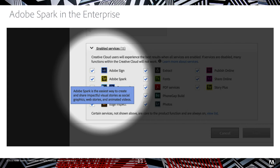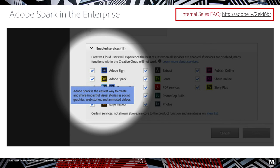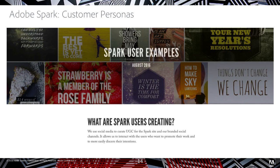So IT administrators can now turn Adobe Spark on or off for product configuration in the enterprise dashboard, so they can either provide or deny access to Adobe Spark just by a checkbox when they're configuring their products and groups in the Adobe Enterprise dashboard. And we have an internal sales FAQ that will tell you the story of where this product is going.